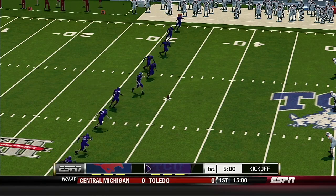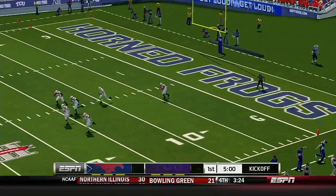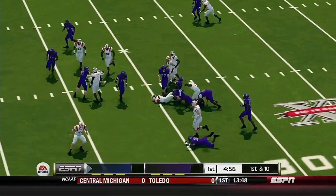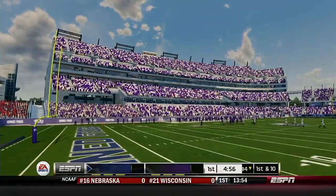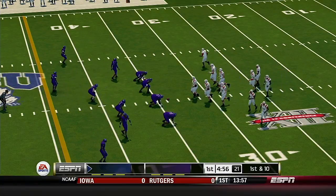Is lined up to kick this one off, and you can feel the thunder in the crowd as they await the start of this game. He's to the 20, at the 30. They'll bring him down at the 34. So let's see what the offense can do as they come out onto the field.